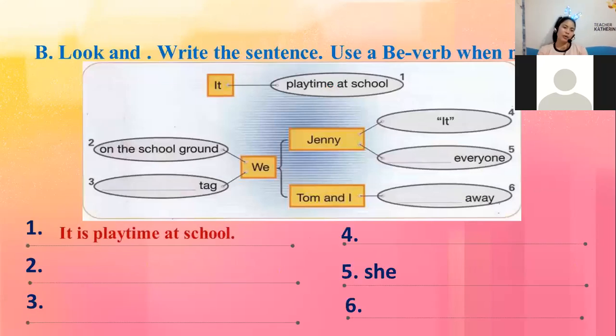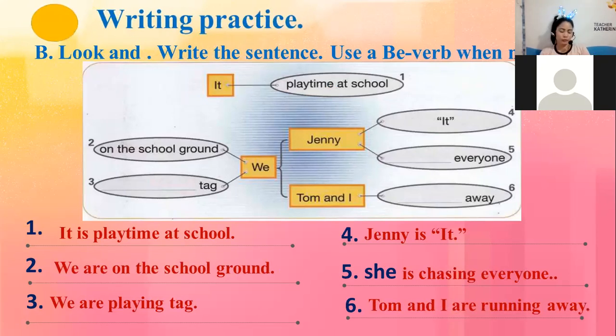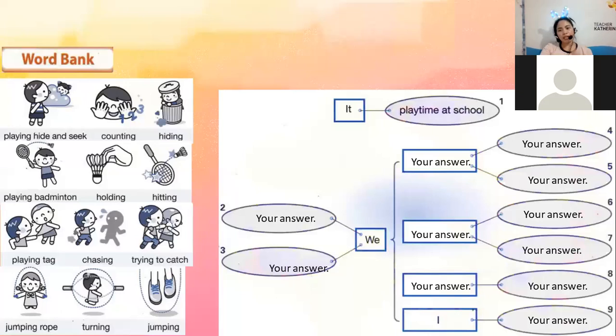Okay, look at number one. It is playtime at school. Number two. Okay, so please read that. I already gave you an answer. Go. We are on the school ground. We are playing tag. Jenny is it. She is chasing everyone. Tom and I are running away.